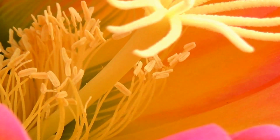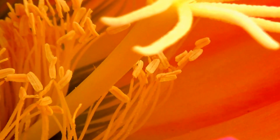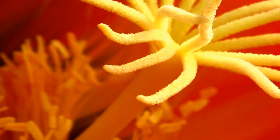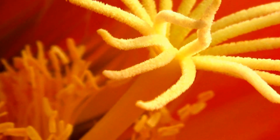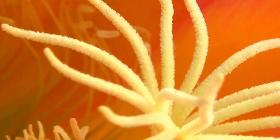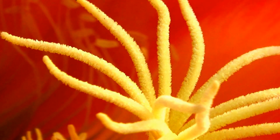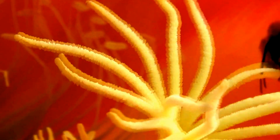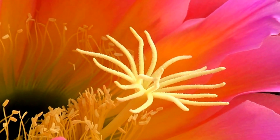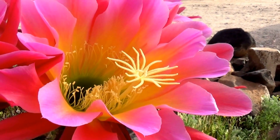Okay, here's one character that I noticed right away. If you take a close look at these stamens, they're basically solid yellow stalks. And you can see that clearly here. Although the bees are scared off. There's one. The pistils look identical, but the stamens do look different. Still a very pretty flower.